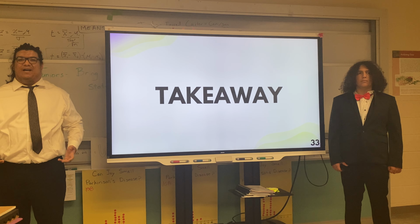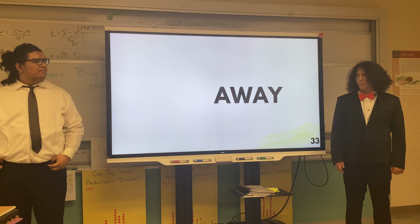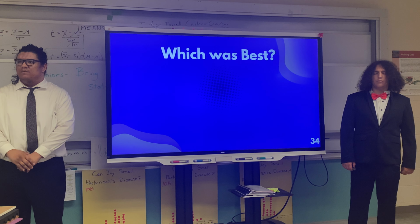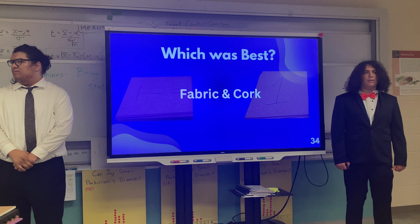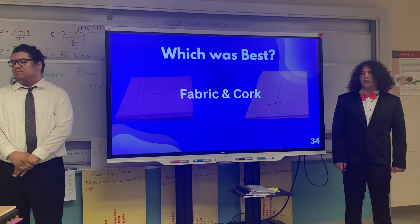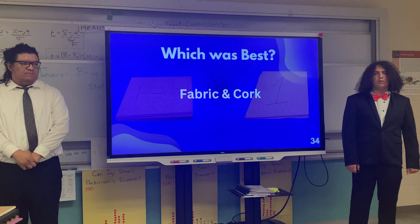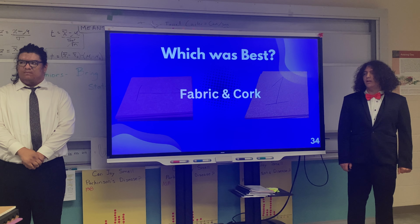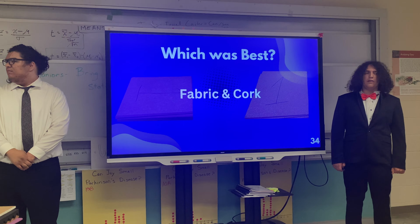So what do we want to take away from all of this? So which material was the most efficient? Well, it appears that fabric and cork are about as efficient as each other due to our two-sample t-test showing that there is not a significant difference between the fabric and cork distributions, meaning that they perform about as well as each other.